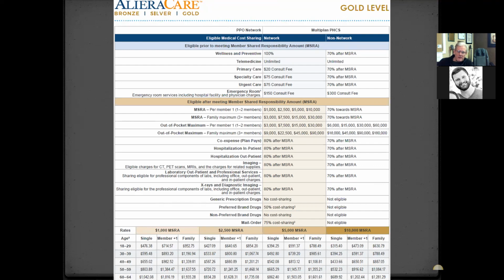That's sharp. And the preferred brand drugs at 50% cost sharing. So that's a good deal. Yeah. And like I said, they have the mail order option as well, for your prescriptions. And it's been a very smooth process in general. A little bit different maybe than some of the traditional major medicals you're used to. When you receive your welcome kit, it'll have your instructions for registration for your discount card for your prescriptions. It'll tell you to register for the teledoc ahead of time so you don't have to waste time while you're sick.